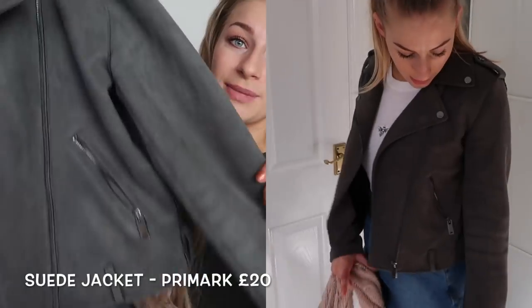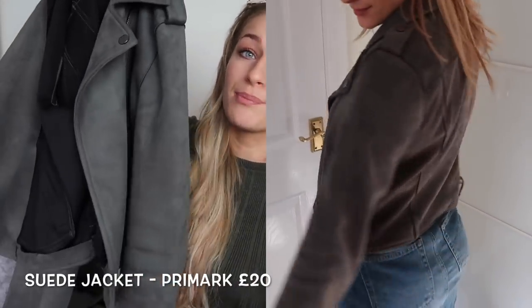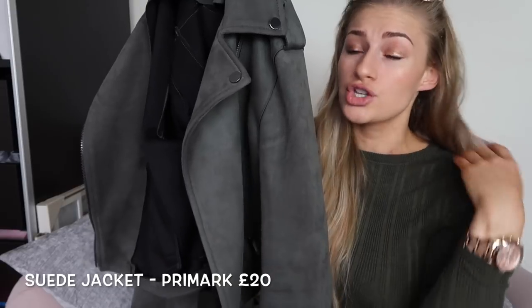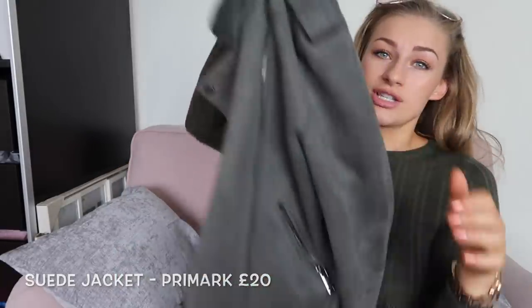With a denim skirt, and especially a high-waisted denim skirt, I do feel like a shorter jacket works best. That's just my personal opinion. One of my favorite short jackets is, of course, my suede jacket from Primark. Absolutely love it. It's been one of the best things this autumn season. I've worn it so much, and I just love it so much. It feels so soft and it's really comfy to wear.